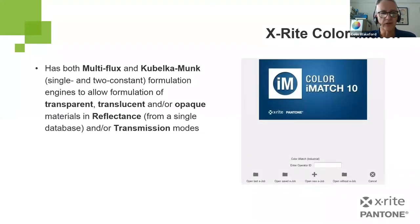The iMatch software itself has both multi-flux or many-flux, depending on what name you're familiar with, and Kubelka-Munk math engines. We could spend the rest of today talking about what these mean. There are plenty of papers out there available. Really, the main thrust here is that Kubelka-Munk traditionally always assumes that all your opacity and your colouring comes from a white. So if you've got a white, you've got an opaque colour. If you've got no white, you've got transparent color.